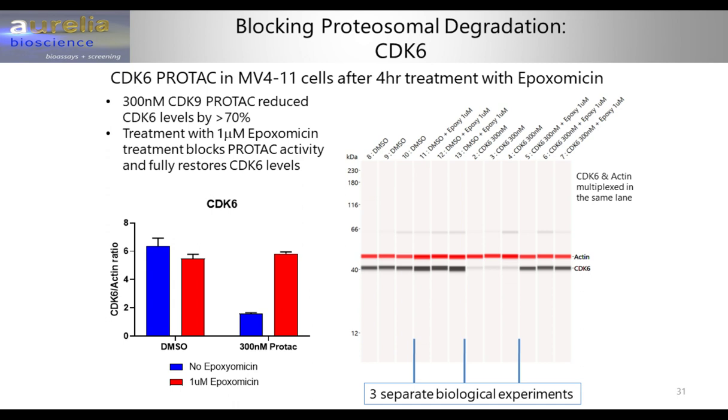This is a similar layout of my slide with regard to CDK6, using the CDK6 PROTAC, again in the MV411 cells, and again treated for 4 hours with both the PROTAC and the epoxomicin. In this case, that's a typo, but we're using 300 nanomolar of the PROTAC again on CDK6, and by using that, we're getting about a 70% knockdown of our CDK6. Then you can see that treatment with 1 micromolar epoxomicin restores CDK6 to its full levels.